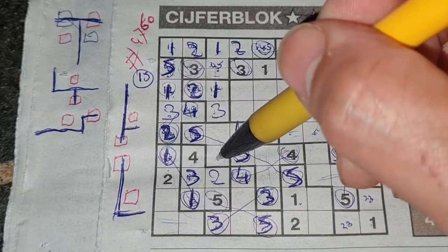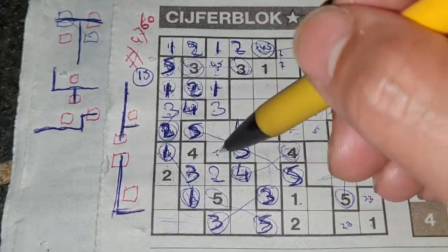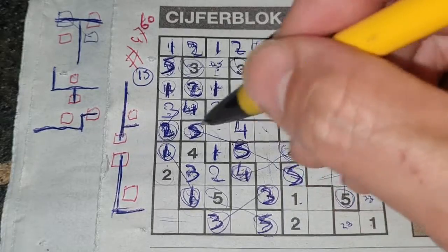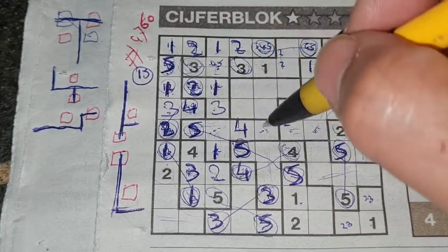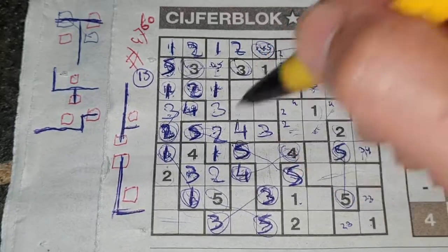I think this box should be a 1 because it can be 2, can be 3, can be 4, can be 5. Yes, definitely a 1. Two numbers left in this area for numbers 2 and 3. We have a 3 there. No 3 there. 3 should be here and a 2 goes there.